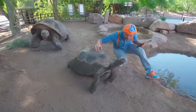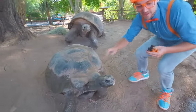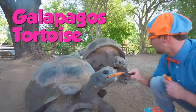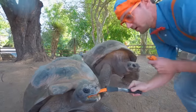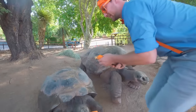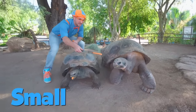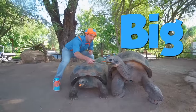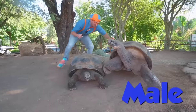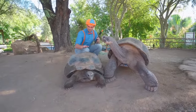Hello. How are you doing? Are you having a good day? Check it out. See this tortoise? This tortoise is a Galapagos tortoise, and it's a female. Oh, there you go. Oh, and here comes the male. Do you see how big he is? Okay, I'm gonna loop right around here. See how this one's a little smaller? And this one is bigger? This is a female, and this is a male. Do you two like each other? Yeah, you two look like you're friends.